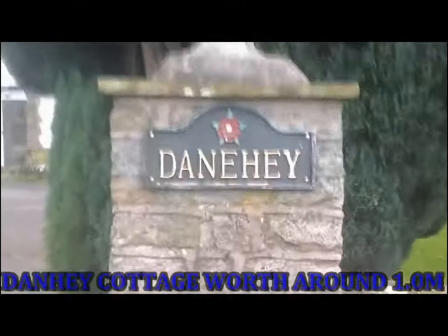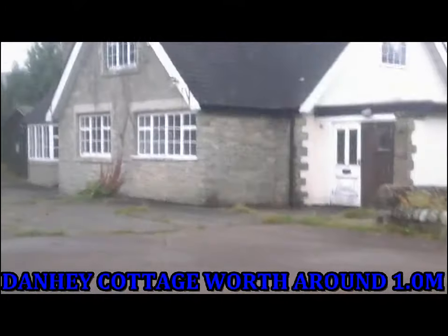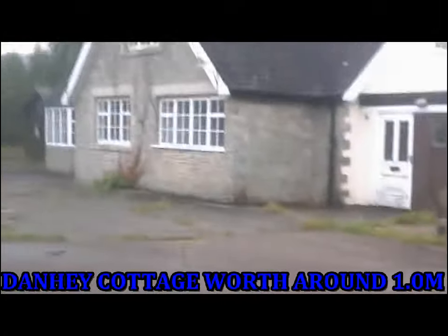Dan Hay Cottage. I'm going to show you the view of the reservoir from Dan Hay. It's a lovely house. I don't know who owns it. We've been here before, but only for a brief walk round. The land around it is absolutely gorgeous. To be honest with you, I'm going to show you now. Whoever owns this is a really lucky person, I'll tell you that.